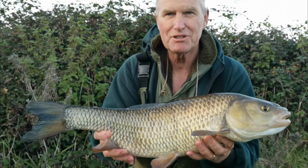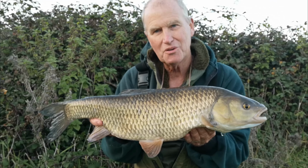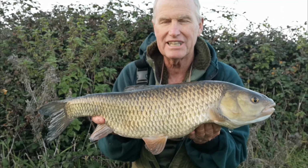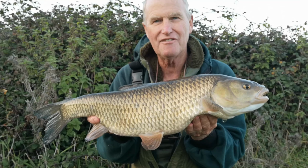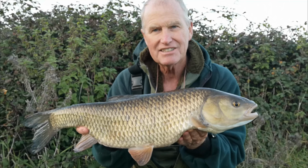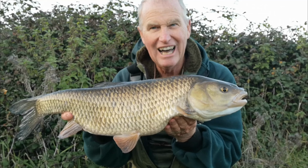Well, I almost had this lovely chub captured on video. Unfortunately, on my GoPro, the battery ran out, and I've just put another one in, and that's low as well. So I didn't quite get the landing of this fish, but it still looks pretty good. It's 6 pounds 9 ounces, still a very big chub. So well pleased with that. Anyway, let's slip her back. This is the 14th 6 pound plus fish of the season. Unbelievable.